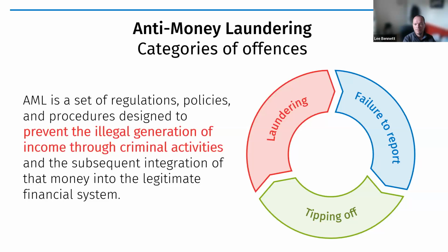There are three categories of offences when it comes to AML. The first category to be vigilant about is money laundering itself. This involves the process of concealing the origins of illegally obtained money, typically by means of transfers involving foreign banks or legitimate businesses.